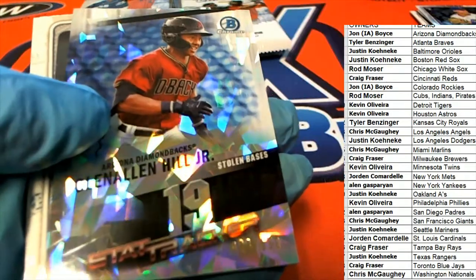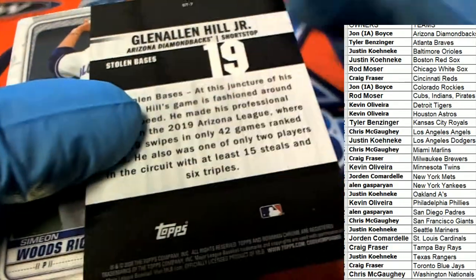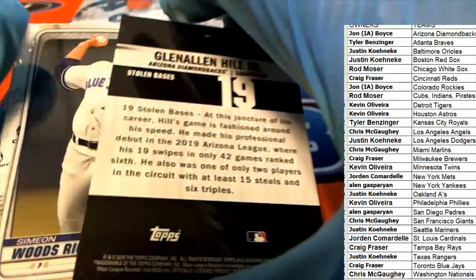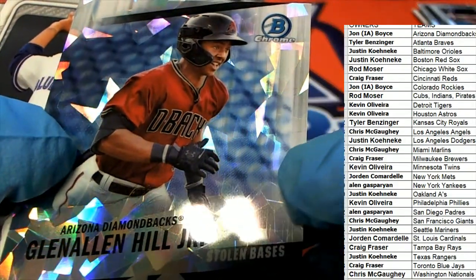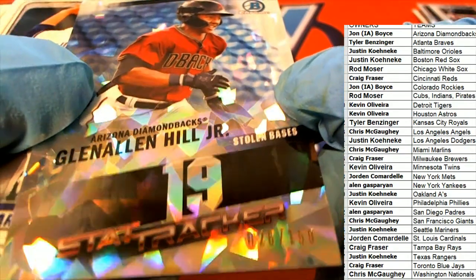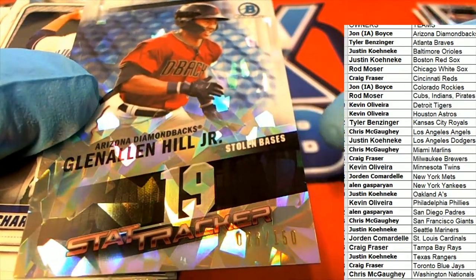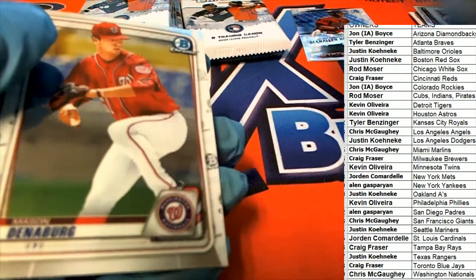Big hit Boulevard. Boom. There's something nice right there. That's going to be a low number parallel. There it is. 26 of 50. Arizona. 26 of 50. Nice one right there.